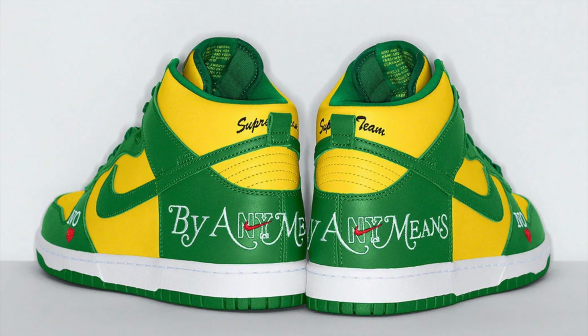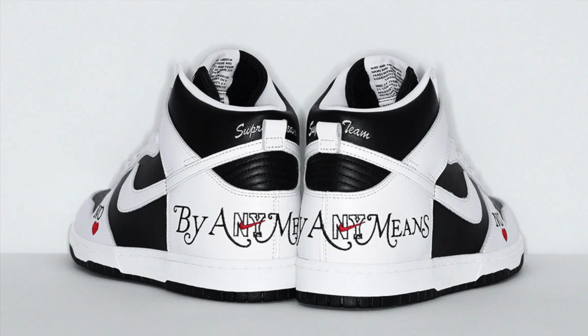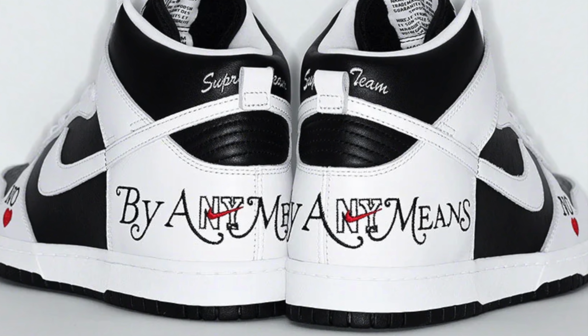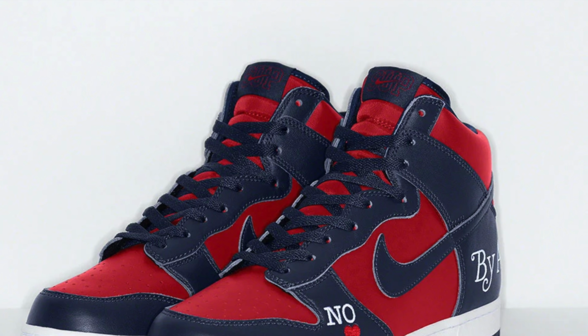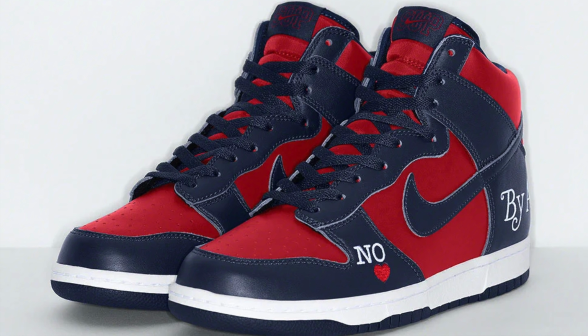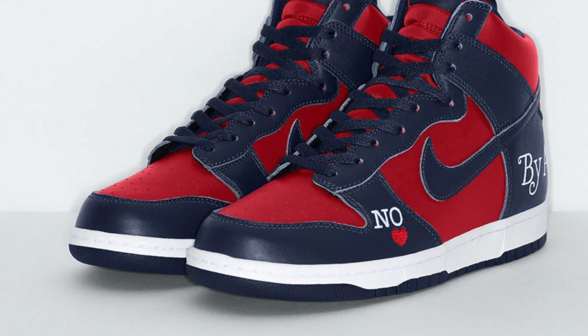Now, in addition to some of the classic Nike Dunk color blocking, it looks like each one of these 3 colorways feature the words "by any means necessary" embroidered around the heel. And actually looking closer, it looks like on the heel of the shoe, the NY part of "any" is actually made up of the Nike NY logo, which makes sense because Supreme is based in New York. And then in another kind of interesting detail, it looks like towards the forefoot of the shoe, you have the word "no" printed above a little heart, which I'm assuming means no love.